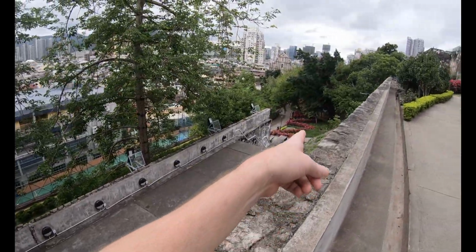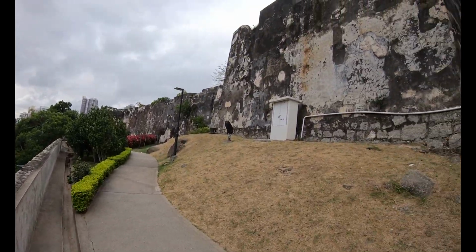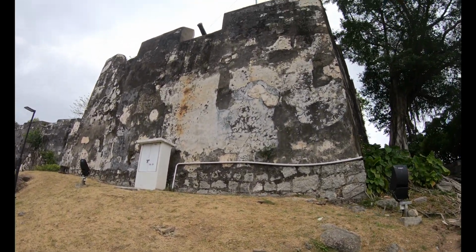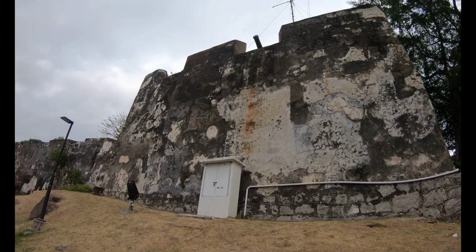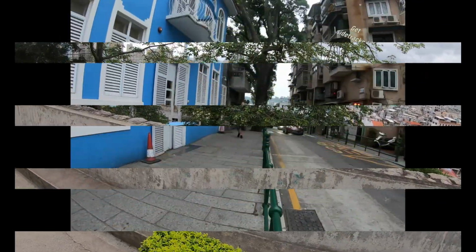Anyways, let's park down here, and we're gonna be walking down this way towards Sao Paulo ruins. But there's some cool stuff up here that we definitely want to see, because there's some cannons up there, and we get to see this view.